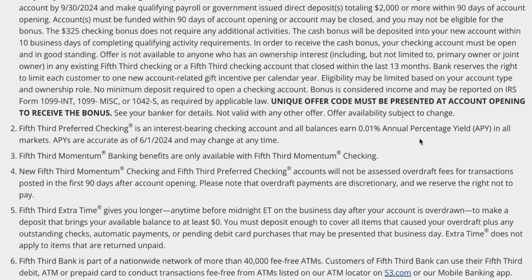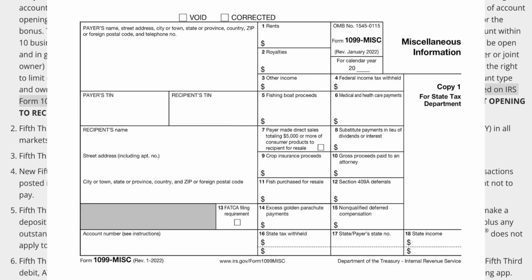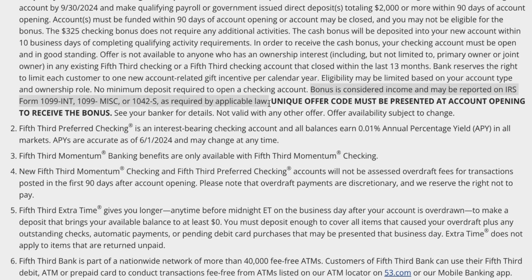And also in this special step number 3, I want to tell you, of course, when it comes to bonuses, cash bonuses, things like that, got to mention taxes, because this bonus is considered income and may be reported on IRS Form 1099-INT, which is 1099-interest, or 1099-MISC, which is miscellaneous, or 1042-S, as required by applicable law. So if you've done these kind of bonuses before, or anything where you've gotten a 1099 INT or MISC, you know the process.